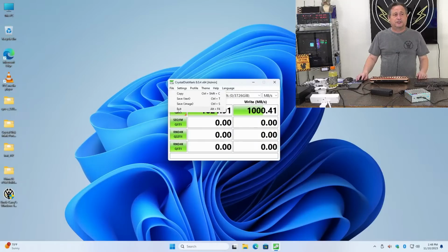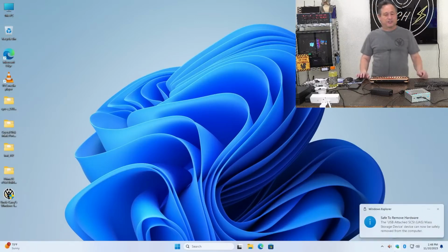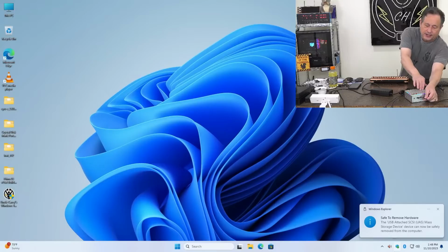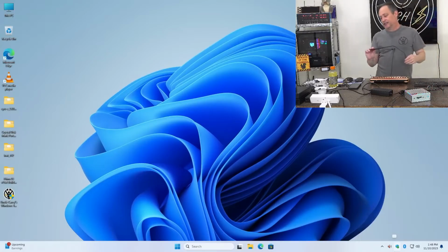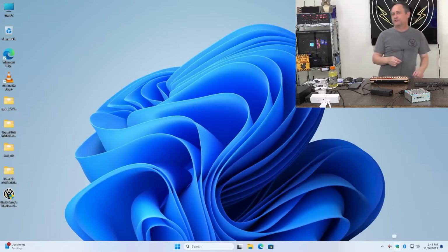Close that out. Eject. SanDisk drive. The Extreme Pro is what it's called. And they make this in various capacities. The largest capacity that is also the fastest is called the Pro version, and the largest capacity is 4 terabyte. They have Pro version in 2 terabyte, 1 terabyte, maybe even 512. And of course, priced accordingly.